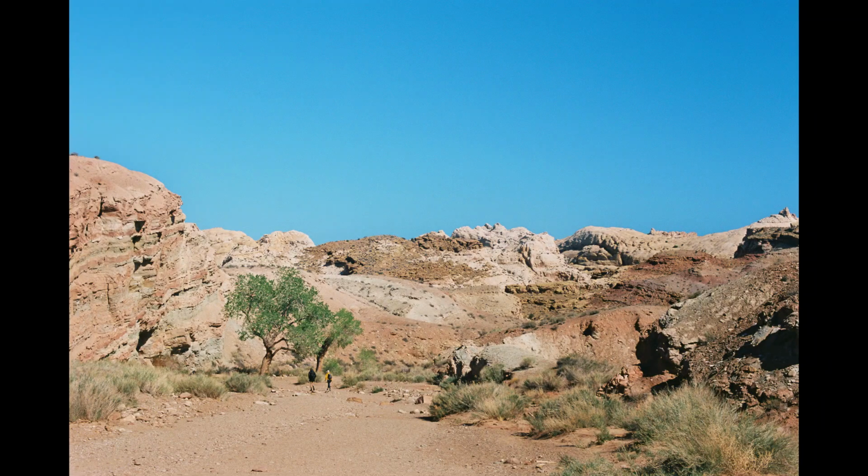Got some hikers up here. Some cottonwoods. It was a great time of year for the cottonwoods. They're really vibrant. The leaves had just come on. This is in late March, early April. I can't remember. I guess it was April. I think we had a late Easter this year. It was Easter weekend.